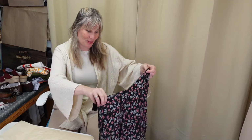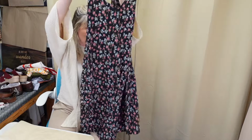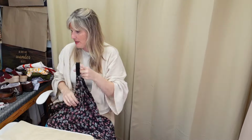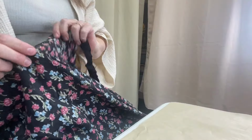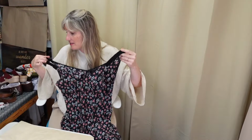The next item I sold was a dress. It is a beautiful 100% silk dress, and I did pick this up at the bins. It is Rag & Bone. I went back and forth with the buyer on this dress.